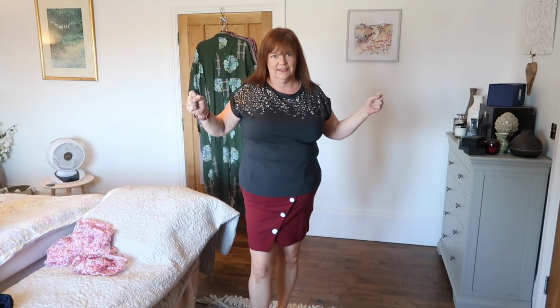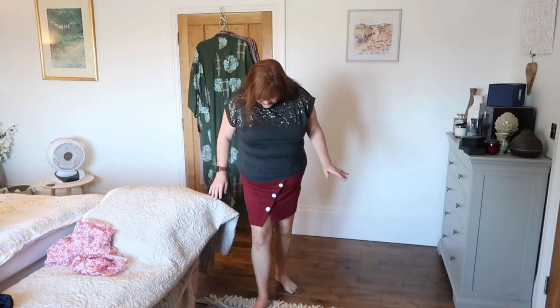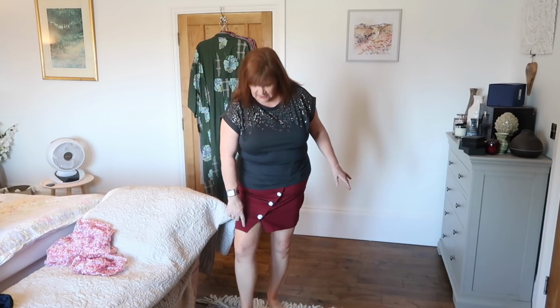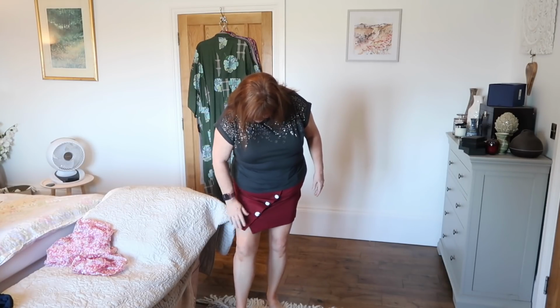Okay, what to say about this? Let's start with the elephant in the room, which is the skirt. These buttons aren't for decorative purposes. That is actually how the skirt does up. So every one of them is pulling and looking nasty. It is very short, and because it has this asymmetricalness, whoops, it's a bit better, I suppose. It's way too short for me. Even if it fitted, it would be way too short for me.